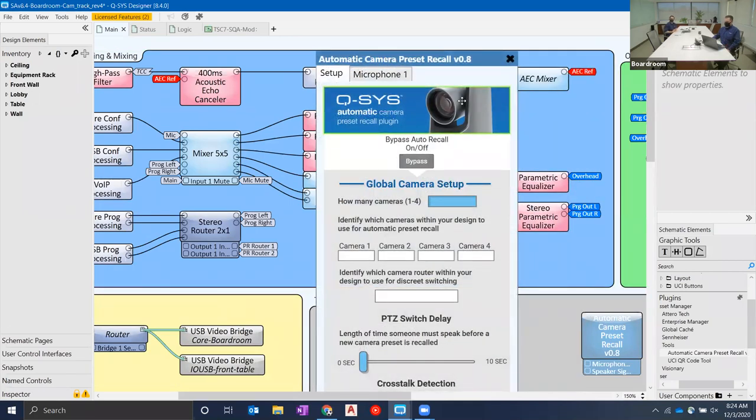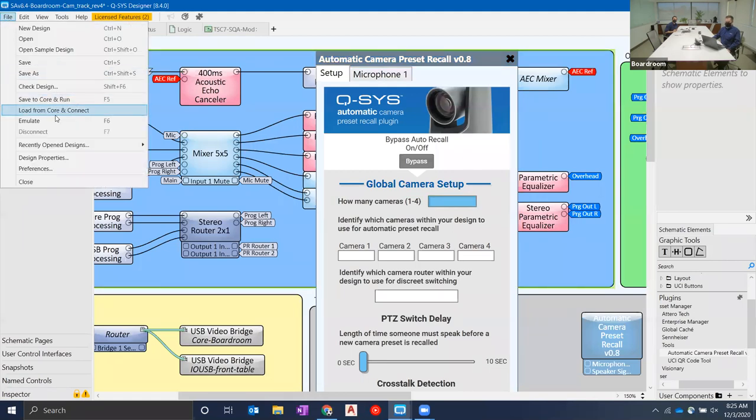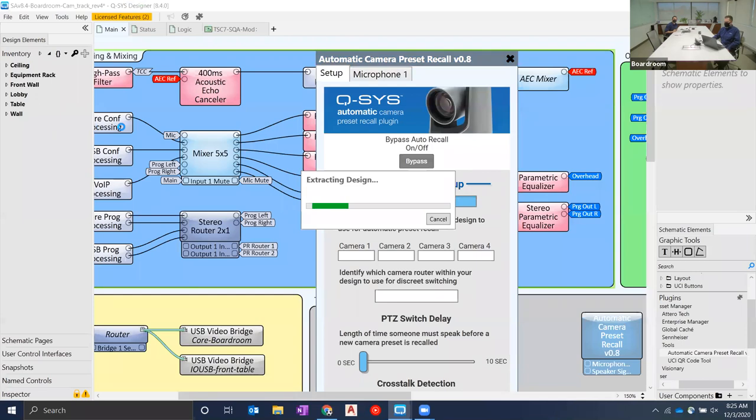Starting at the top, you'll notice that there's a setup page. This setup page is going to be the global setups for that entire plugin. And then you'll have a microphone tab also, and those will be specific to each microphone that is connected to that plugin. So to set all this up, we need to be on a running design. So I'm going to emulate here. A lot of this can be done ahead of time.